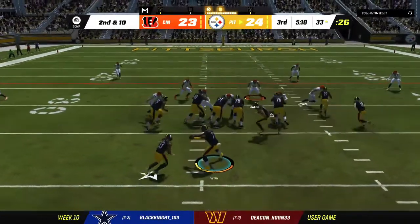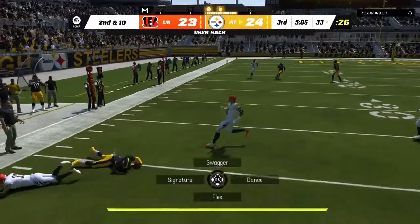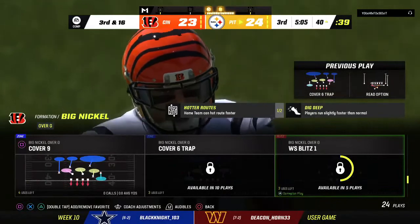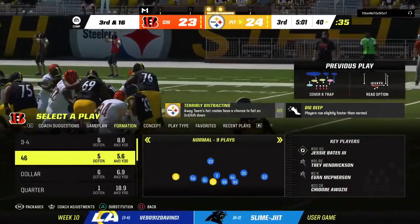Good thing for them, though. Still 2 more downs to connect and try and pick up another first down. And not wanting to take a shot out of the pocket, he tucks it and goes down. It'll go as a loss of about 6, and now it brings up 3rd.